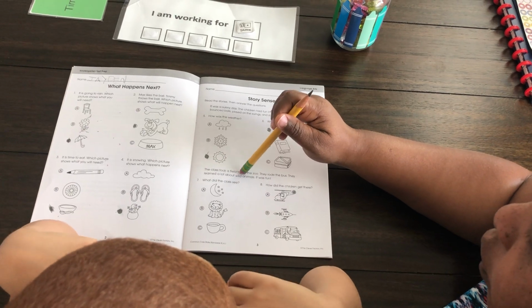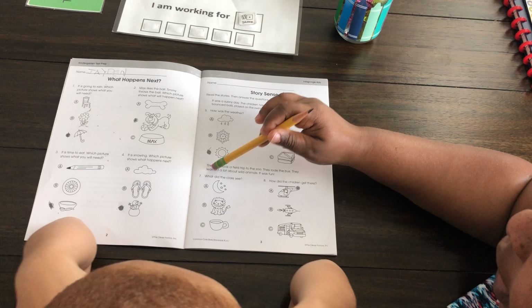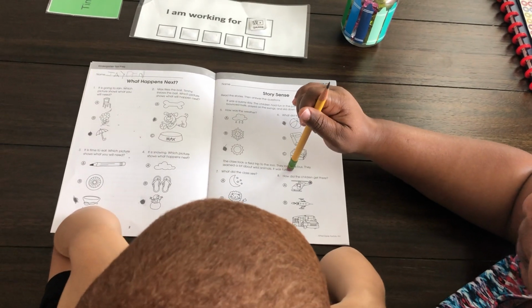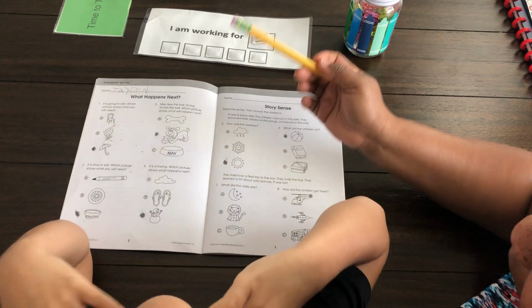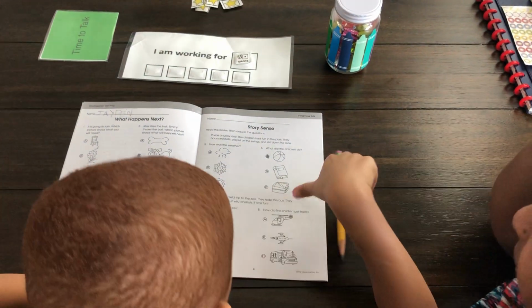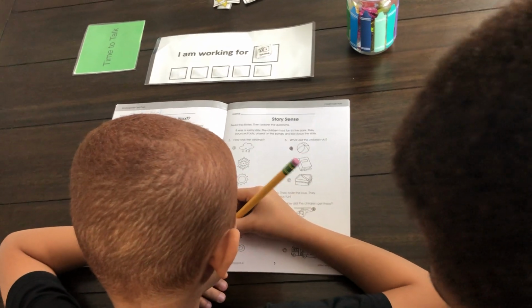The class took a field trip to the zoo. They rode on the bus. They learned a lot about wild animals. It was fun. What did the class see? A lion. Okay, it's a wild animal. Good job. Circle B. B, Mommy. Fill in the circle. Stay inside.